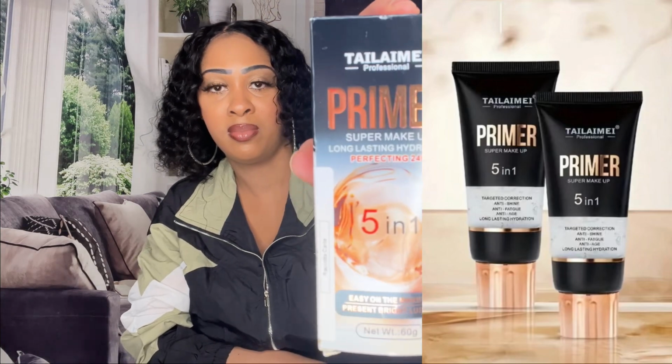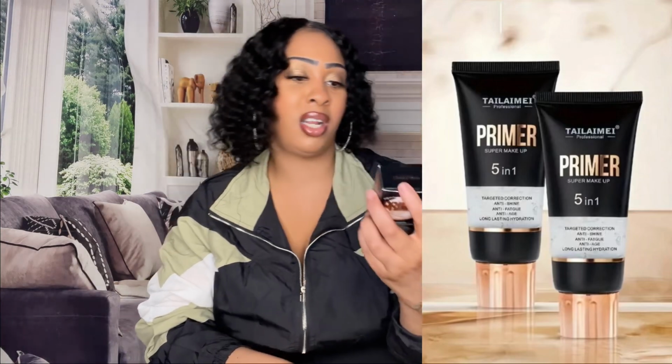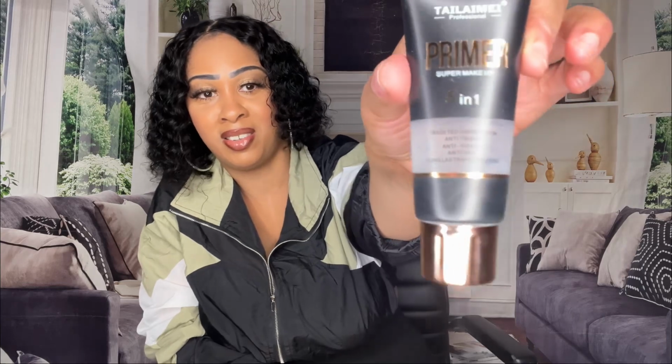Next up is this primer. Most definitely have to prime your face before you put makeup on it. You can't just put makeup on it and just go on about your day. You gotta make sure your face is moisturized, okay? So, I love this. This gets the job done, okay? So, as y'all can see, it is clear.